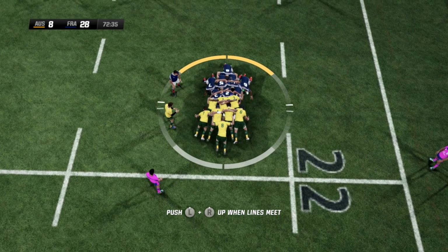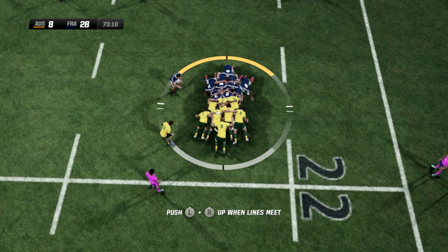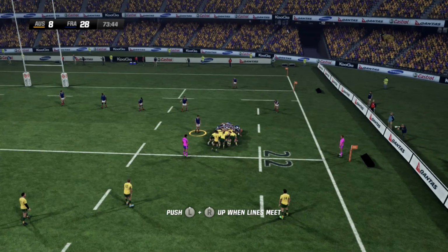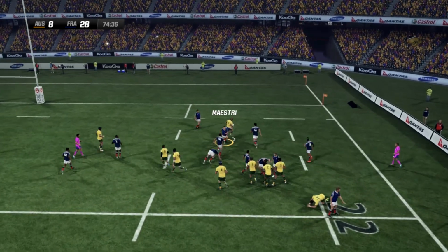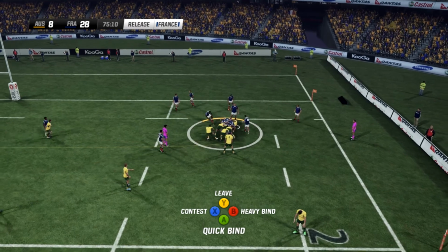White puts it in. France in their own 22 now. We'll have to be careful here. Australia could well score something. Not out of the woods just yet with 7 to go. White. Once again, they go short side for Ashley Cooper. Pops it back inside nicely to McCalman, who did a great job running that back.